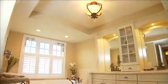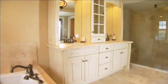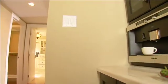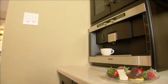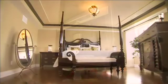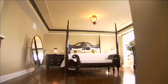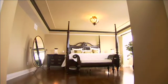Between the 5-piece master ensuite with separate glass shower and water closet, and then the his and hers walk-in closets, and the coffee maker that we threw in just for that extra something, it is truly a wonderful master bedroom. Okay, I'm going to take this moment to thank you for putting a luxury hotel room into the bedroom upstairs. It really is a great hotel room.